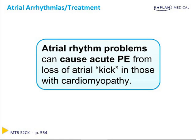Atrial rhythm problems can cause acute pulmonary edema from the loss of atrial kick in those patients with a pre-existing cardiomyopathy.